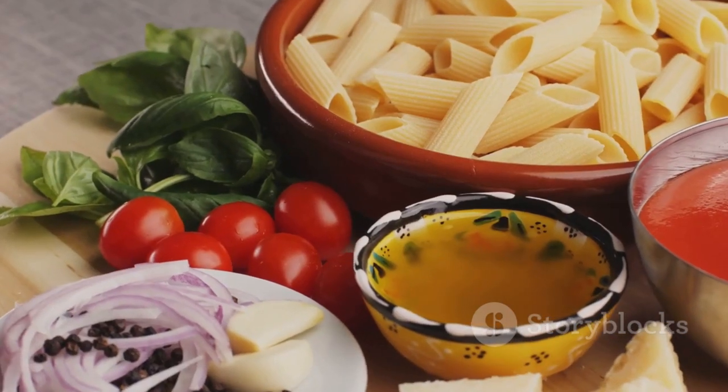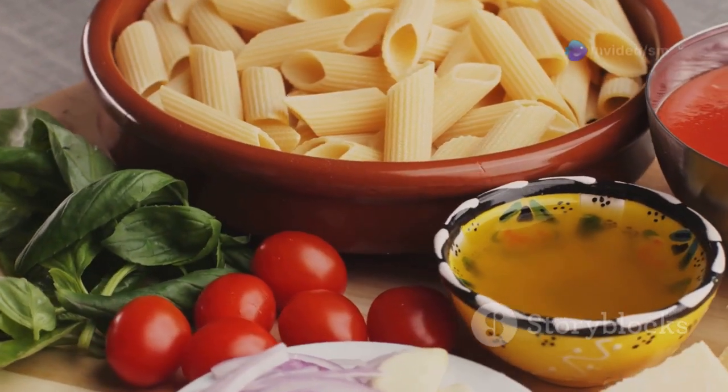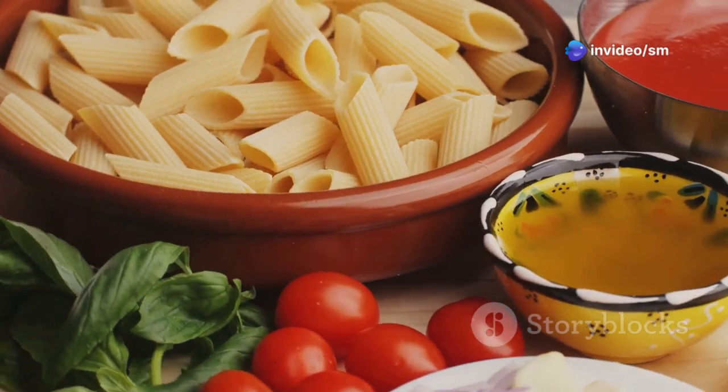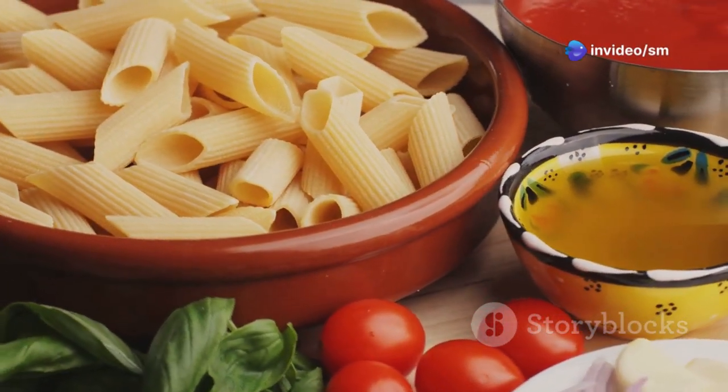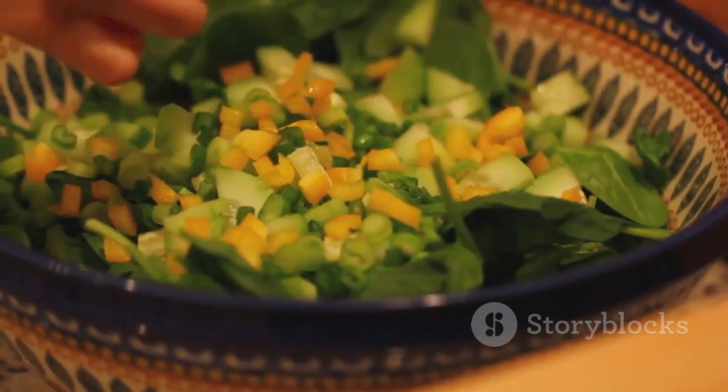You'll need some spaghetti or any pasta you have lurking in the pantry, a knob of butter, a few cloves of garlic, and your choice of vegetables. The beauty of this dish is its versatility: spinach, peas, broccoli, whatever takes your fancy. You can mix and match based on what you have on hand or what's in season.